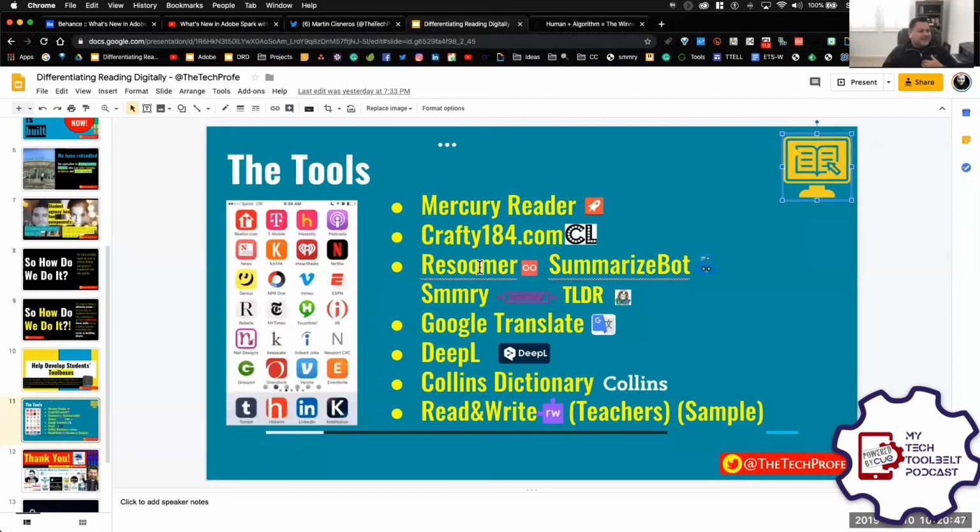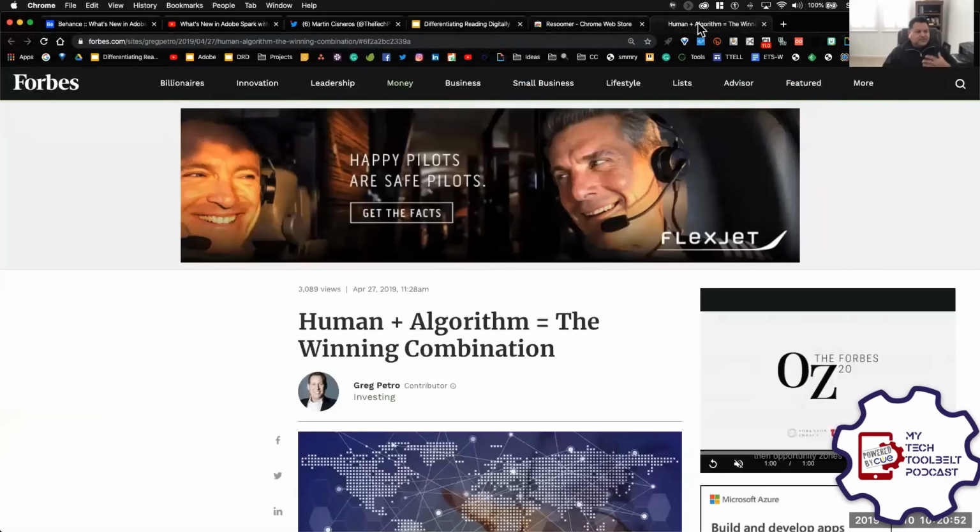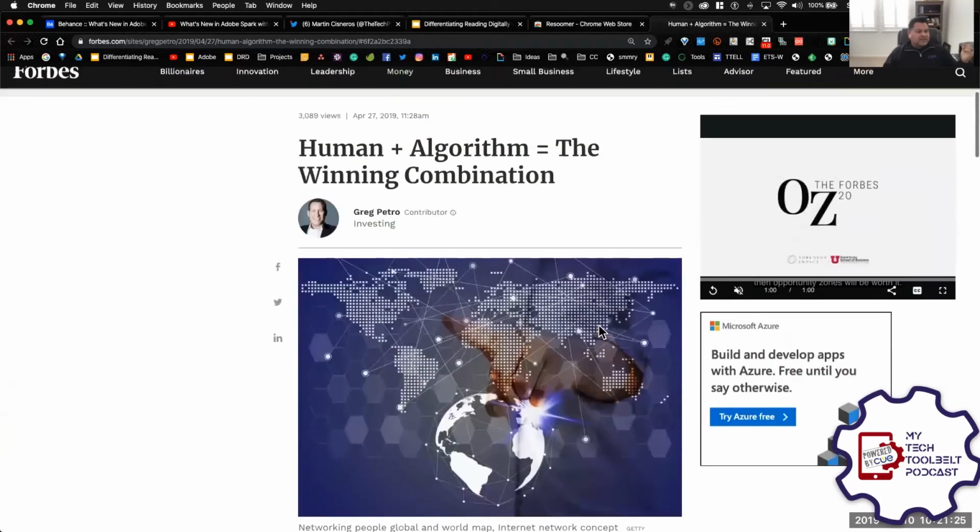So the next one has become my favorite, and it's called Resumer. Resumer does something that I've been able to do on my Mac for quite a while. If you own a Mac, under the accessibility component, you can grab any text from anywhere, and there's a summarize feature where you can break anything down into sentences or paragraphs. Resumer does the exact same thing on any computer that you can run Chrome on, which makes a huge difference, especially since a lot of our schools are going one-on-one, specifically with Chromebooks. So what I love about this is it gives me a few extra features.